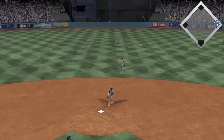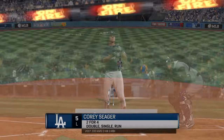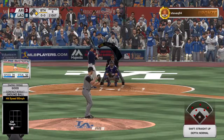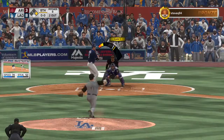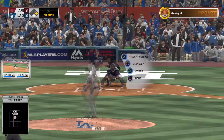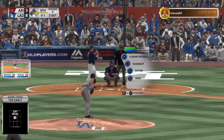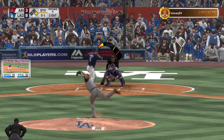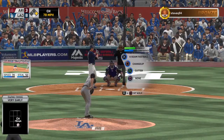So that'll extend the inning, and with 2 away, bring up Corey Seager. Coming to the plate now, Corey Seager. He's doubled and singled in 4 at-bats in this contest. And that changeup makes him jump, a swing and a miss. Comes set with the 0-1. Changeup gets him out in front for strike 2.